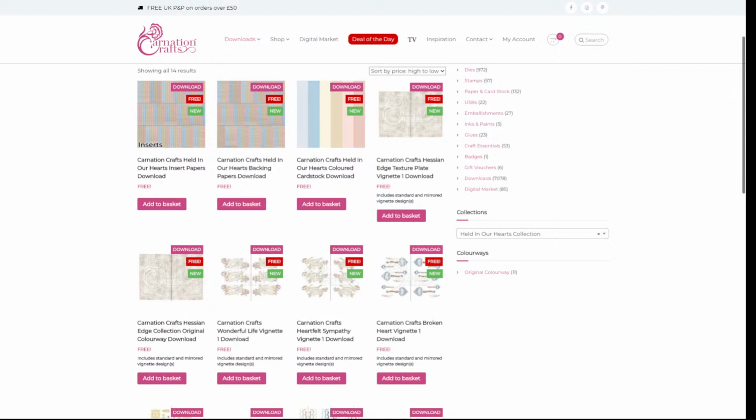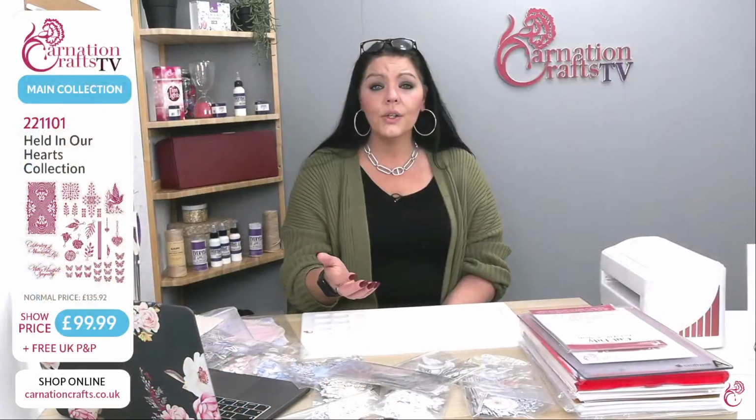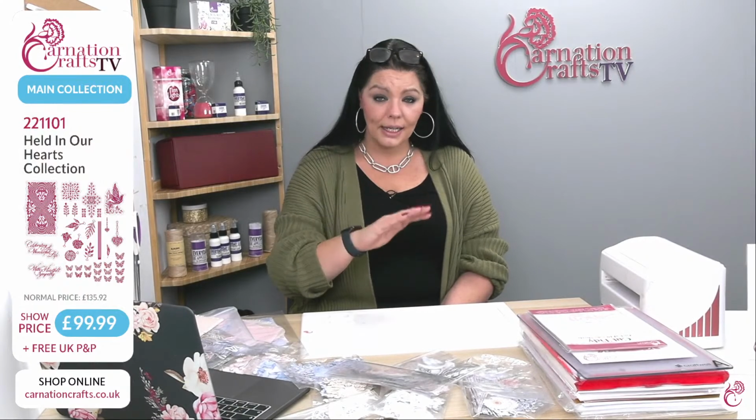That means when you download it, you can just see a couple at the bottom there where it says Wonderful Life and Heartfelt Sympathy, and the heart vignette have got a black line down the centre. We fold it on the black line, spray glue the inside and fold it together so it becomes a piece of A5. Pop your die on top and pop that through the machine, and your artwork, your die cut, will have the image both on the back and on the front.